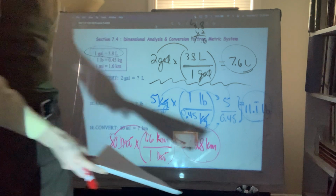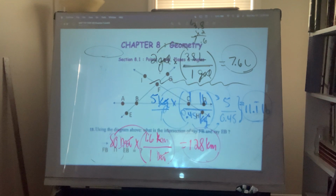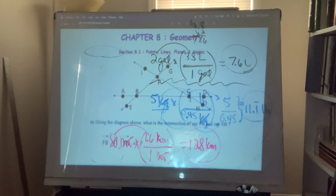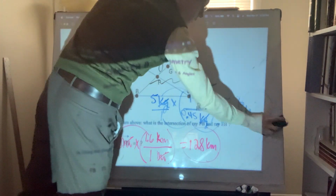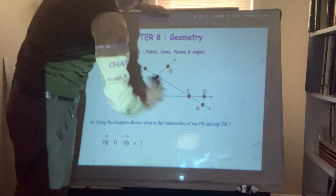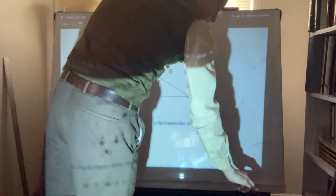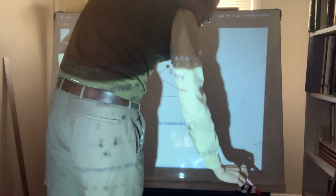Okay, now into geometry. This is good to do with a highlighter or something. Green and maybe blue. Oh, red's easy to see.